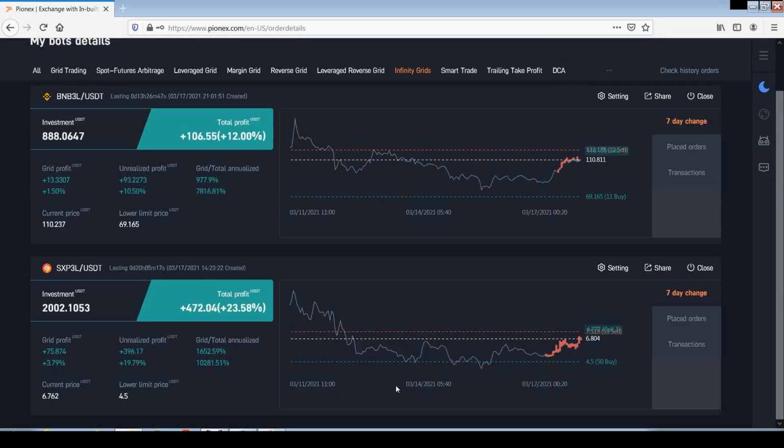So here's two more bots that I've got going at the moment, a BNB 3L bot and an SXP 3L bot. All these bots are infinity grids, by the way. They're infinity grids because the range is going to be so volatile that I didn't want to put in a grid range myself. I wanted the ability for it to go completely to the moon if it wanted to, so I used infinity grids. But the difference I used here on the SXP 3L bot has actually gone against me.